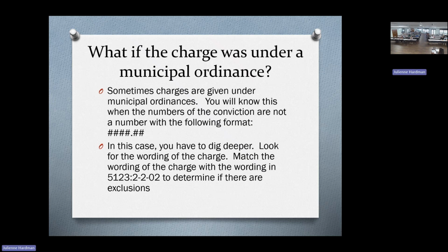Okay. So we come across this sometimes too, where somebody's charged under a municipal ordinance. So might be the city of Toledo is going to charge somebody under riot. They're going to use their code. And the numbers are going to be different. So instead of what you typically would see, it's not going to be that 4-number dot and 2 numbers, like on the BCI. It's typically like 3 numbers dot 2 numbers.